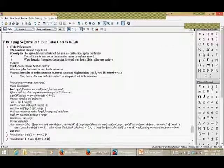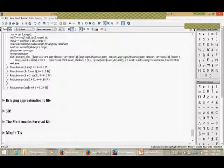This is another thing that wonderful grad student, now teacher, did for me. This is polar animation. One of the things students found really hard in polar coordinates was the idea of plotting negative radius, that you have to plot it as if it's positive and then reflect through the origin. Well, look what Gord did.